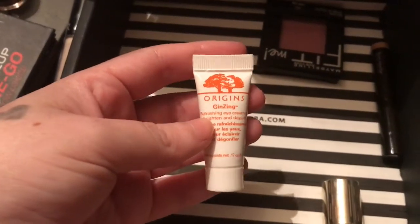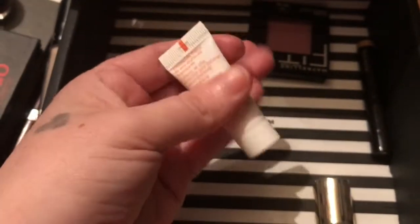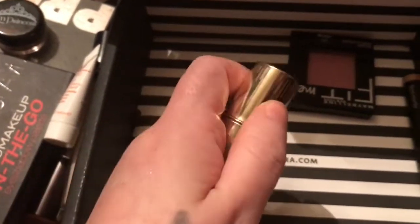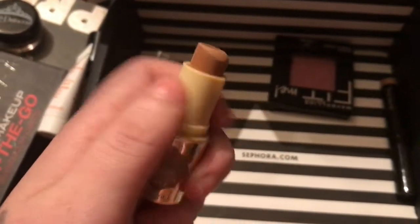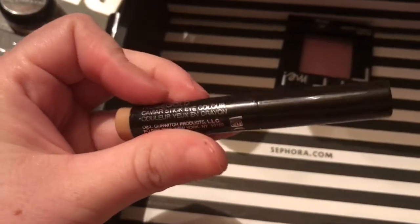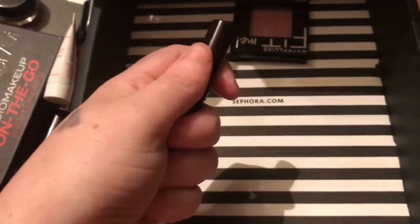Then I got the Origins Ginseng. It's like an under eye brightening cream, and I couldn't figure out if they were, so getting rid of that. Then I have this deluxe sample of the Benefit Hoola Quickie Contour Stick, and I actually really like this, but sadly Benefit is not cruelty free, which really sucks because I love their brow products.